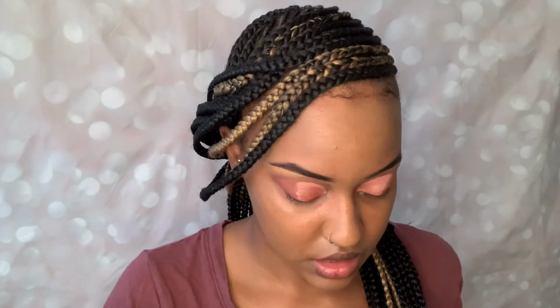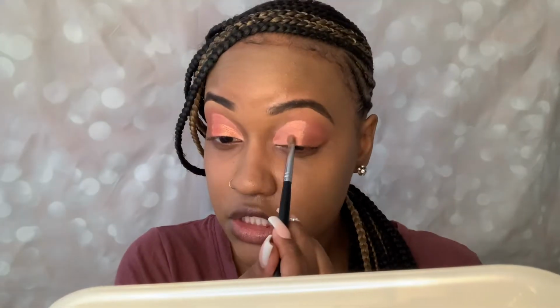This looks very similar to a look that I've posted already. Even though I use different colors, it still looks similar to that look, so let me see how I can remedy that. So I'm just adding a little bit of this peach color. I don't know if you guys can tell the difference on camera, but in person it definitely makes a difference.